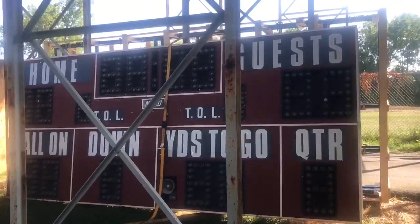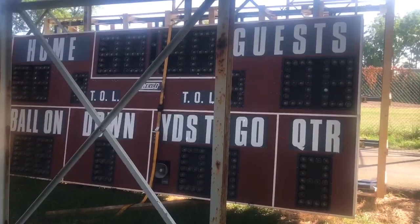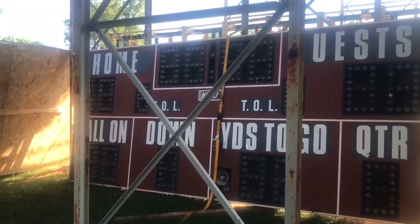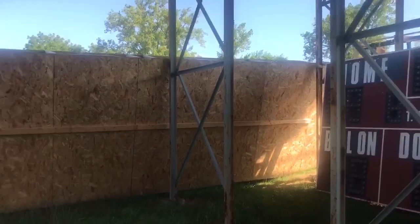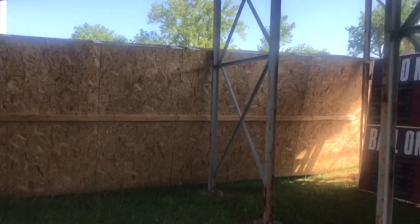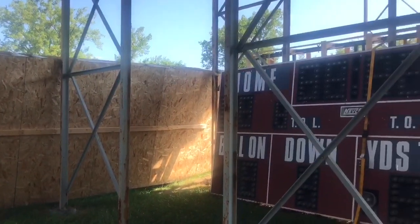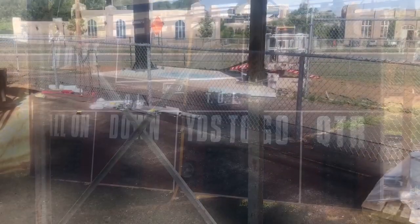Just to give you an idea of scale of the new scoreboard, this is the old scoreboard sitting here. It's probably about 10 feet tall and 20 feet wide. And this is one section of the new video board. It's about 12 feet tall and 25 feet wide. So we're real excited to see that go up.